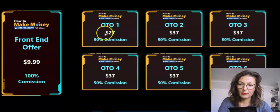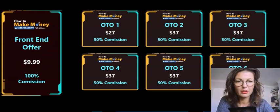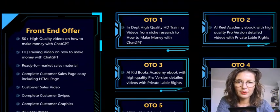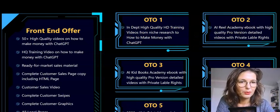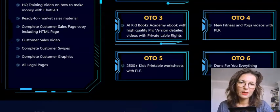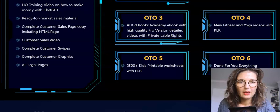So guys, let me show you the funnel now. The front end, obviously $10, OTO number 1, 27, OTO number 2, 37, OTO number 3, 37, OTO number 4, 37, number 5, 37, OTO number 6, 97, that's the most pricey one. So the OTO number 1 will be in-depth, high-quality training videos from niche research to how to make money with ChatGPT. OTO number 2 will be AI Real Academy ebook with high quality pro version detailed videos with private label rights. OTO number 3, AI Kid Books Academy, PLR. OTO number 4, new fitness and yoga videos with PLR. Very trendy too. In demand.